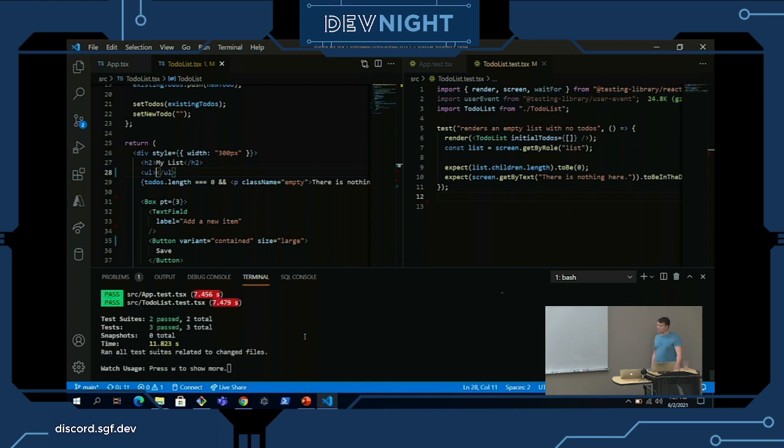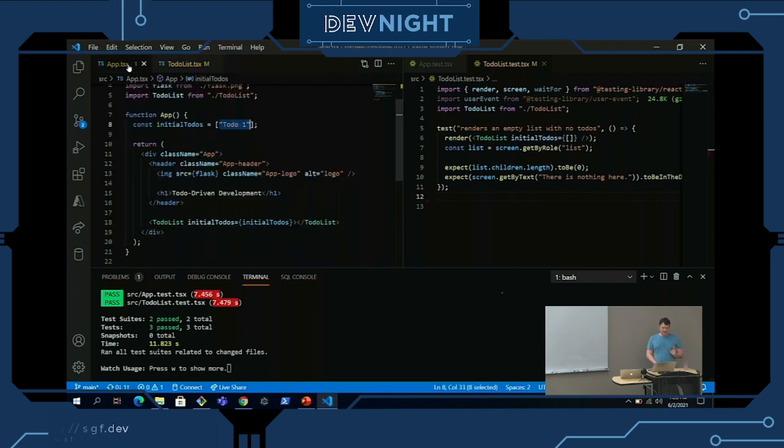Okay, so I'm starting in a place where everything's passing, right? So the tests pass. This app is very basic. You've got your main app that has some header, title, things like that. And then it has one component inside of it, called the to-do list, and it takes a list of initial to-dos.